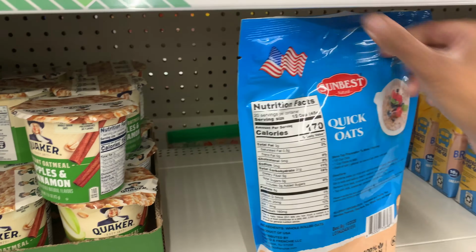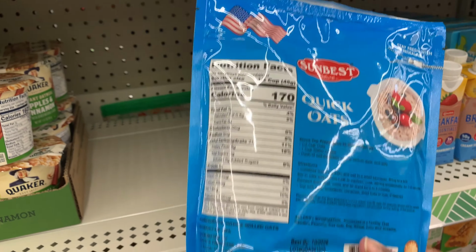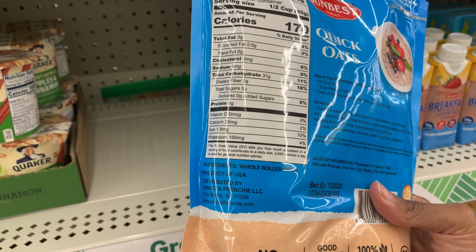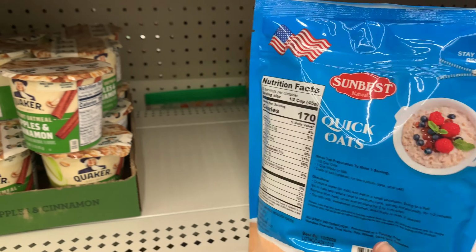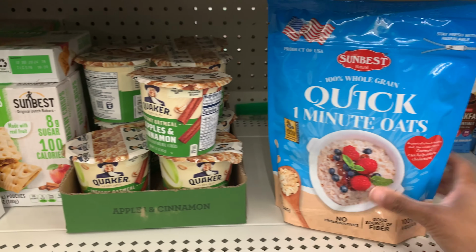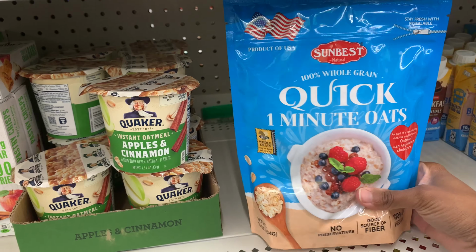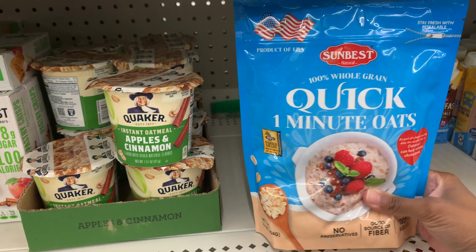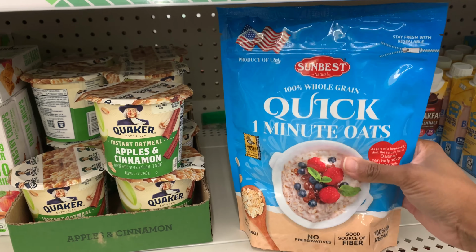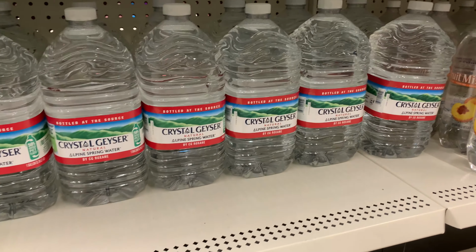But this is a really good find. This quick 1-minute oat package, I mean, you get a lot in here, and at $1.25, it's so hard to beat. So I think really your value that you are getting here is definitely worth it. And they do have quite a few in stock. This really beats buying just these little packages of instant oatmeal. I mean, look at the amount of difference in volume that you get for the price that you're paying. So for me, it's a no-brainer.